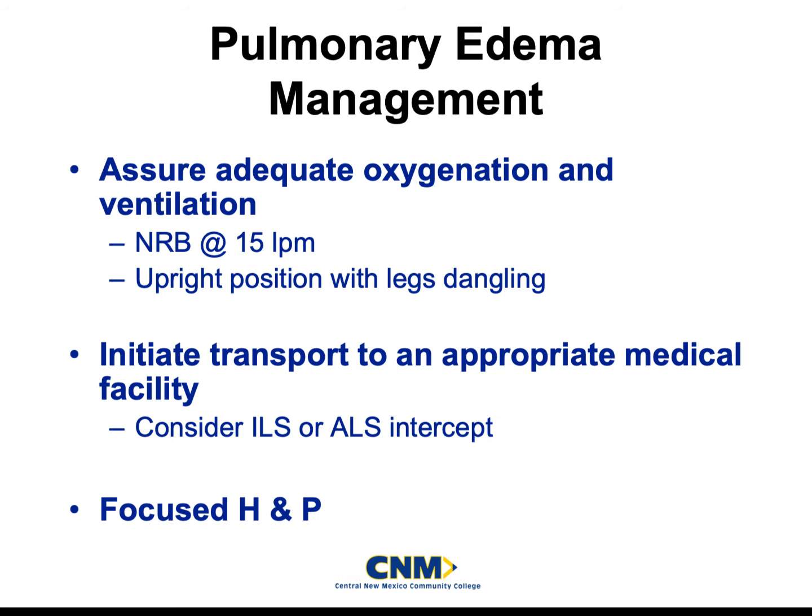So we want to give high flow oxygen, a non-rebreather, anywhere between 10 and 15 liters. Again, I'm going to teach you guys to go big or go home. I want you aggressive with your respiratory treatment. So let's go straight to 15 liters of oxygen on the non-rebreather. And let's sit them up, guys.